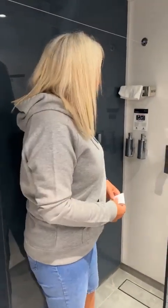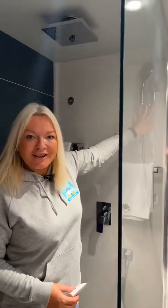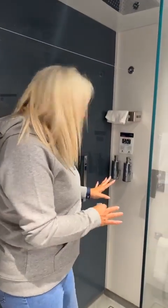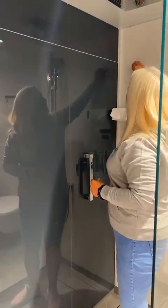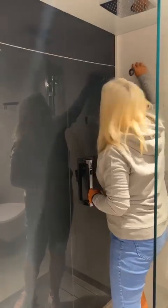So you've got the waterfall shower, you've got a normal standard handheld shower, which I like, and then if you want to do any washing, the butler said some people might wash the swimwear in here, and then you've got a washing line on here as well, which is really easy to use, she says. There we go. And that just retracts. So you've got a washing line.